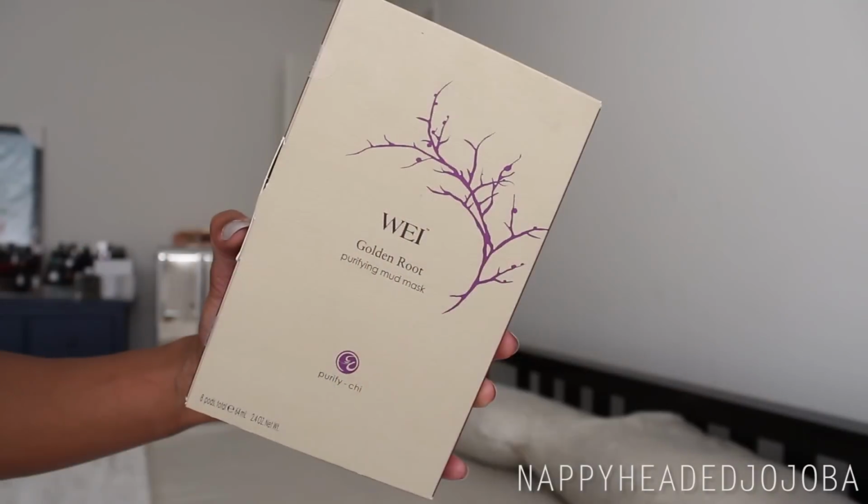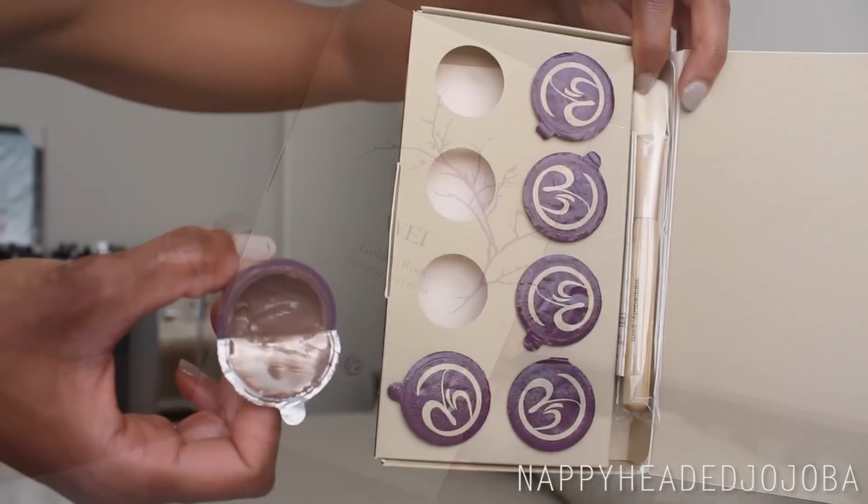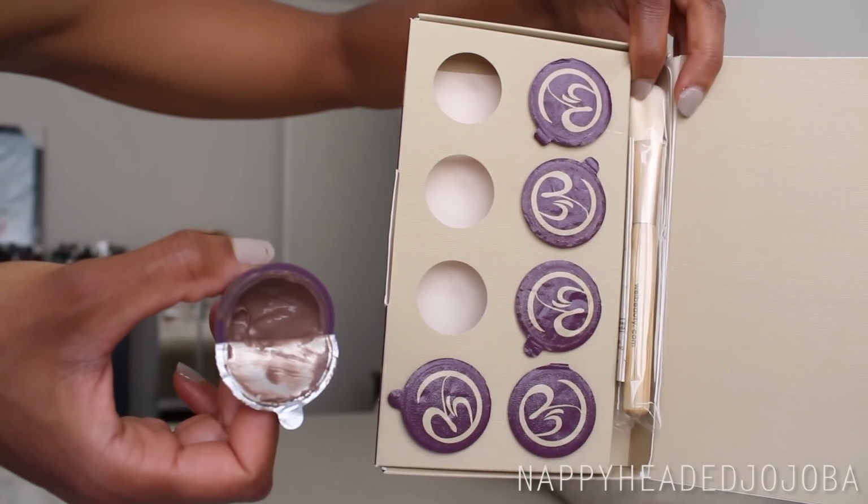The last of the mud masks is the Way Golden Root Purifying Mud Mask. It actually comes in these little pots, and these little pots last a long time. The mask is quite expensive. Pick it up from Sephora or somewhere during a sale if you can. That's what I did. That's what I always do.